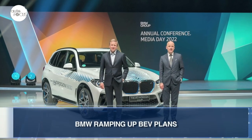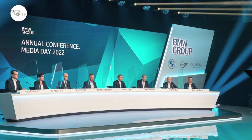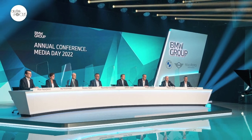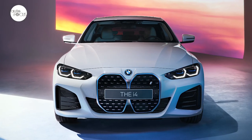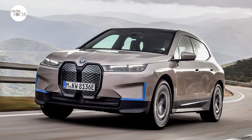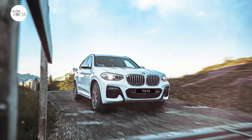BMW Group is accelerating its transformation towards sustainable mobility, preparing what it calls a comprehensive leap in technology for its new class. As part of this transformation, BMW is raising production targets for fully electric models. Already, BMW has 15 fully electric models in production, covering around 90% of its current segments. BMW said that these include models like the BMW i4, BMW iX, and Mini SE, as well as the 4 high-volume BMW model series, the 3 Series, 5 Series, the X1, and the X3.